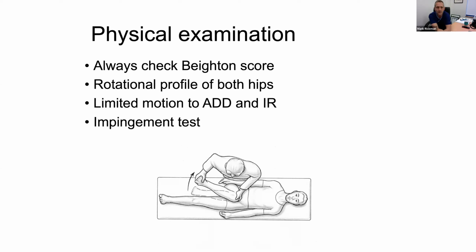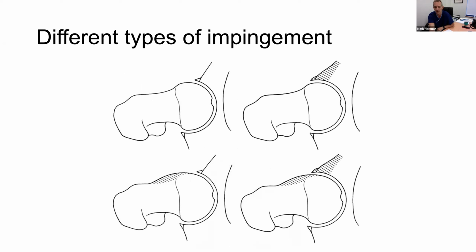The Beighton score, I think, is important, especially in females. We see a lot of females who are hypermobile and present with labral pathology with normal bony anatomy, and often they've got very thin femoral necks with big head to neck ratios. And they just get themselves into positions that they're not supposed to get into. And the treatment of those, whether or not they need surgery, is always much more along the lines of education, physiotherapy, muscle stability, to stop them getting into those positions where they're going to keep damaging that soft tissue.